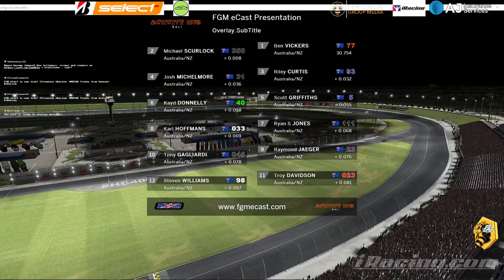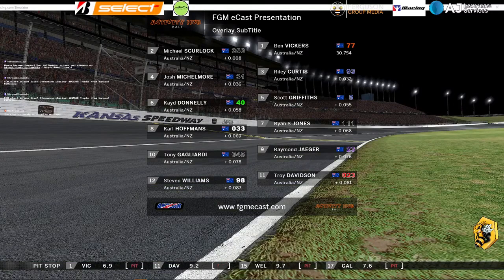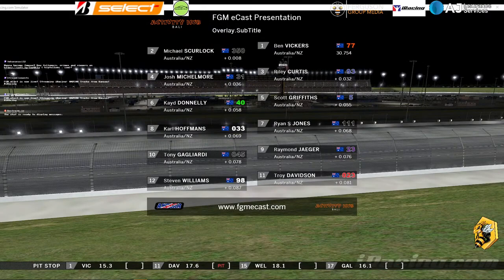And we bring that one up on the screen there, and I've just forgotten to update that overlay there. We'll get that done for next week, but we will run through this list. It is Ben Vickers and Michael Scurlock yet again off the front row of the grid. We've got Riley Curtis, Josh Micklemore off row two, Scott Griffiths, Kay Donnelly off row three with Ryan Jones and Carl Hoffman off row four, Raymond Jaeger and Tony Gagliardi off row five with Troy Davison and Stephen Williams off row six.